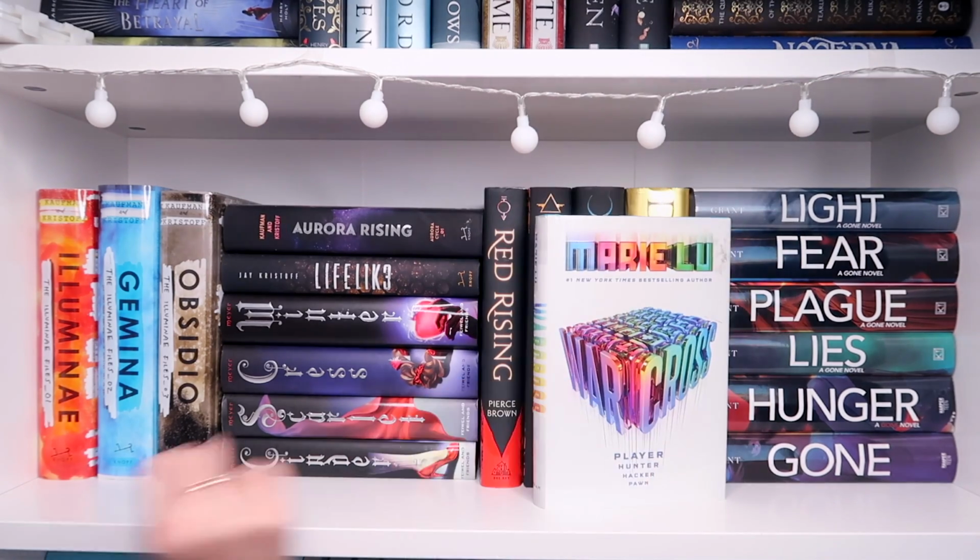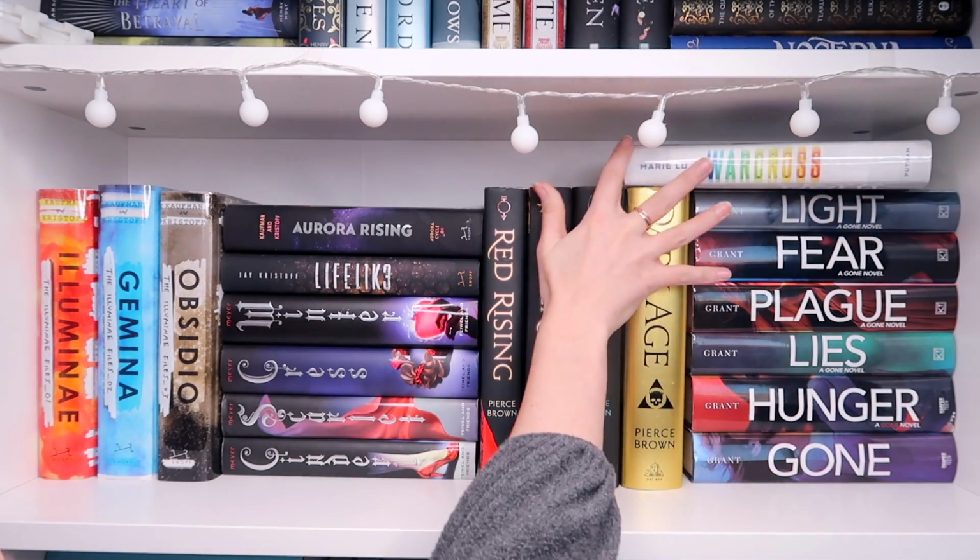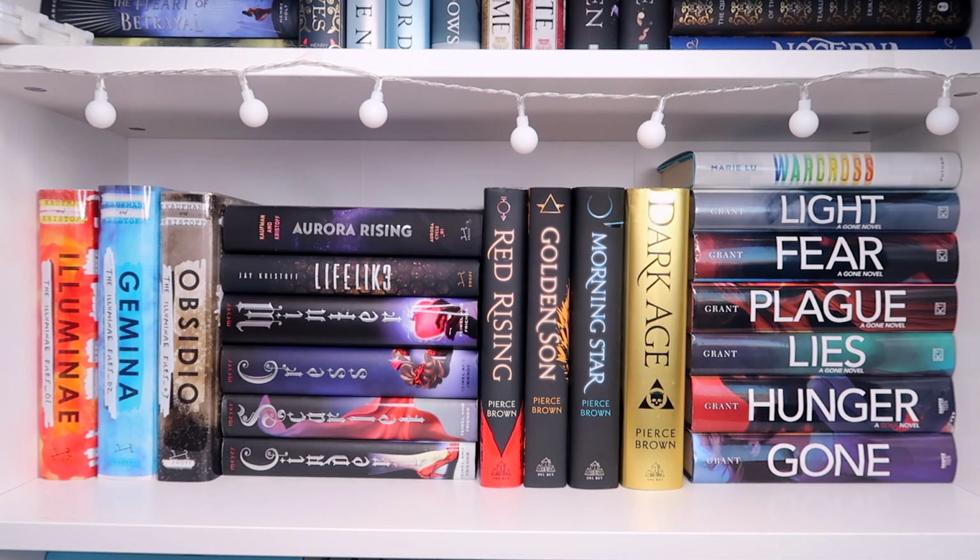And then we have Warcross by Marie Lu. I haven't gotten the next book in the series yet because I haven't heard great things about it. We're holding off. And yeah, that's really it for this shelf. Now let's go down. We're almost done, guys.